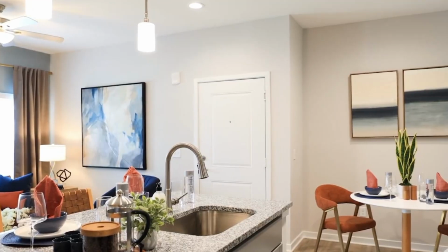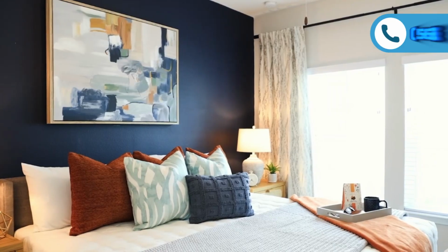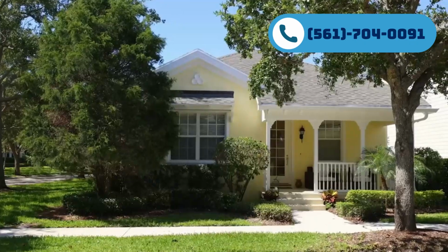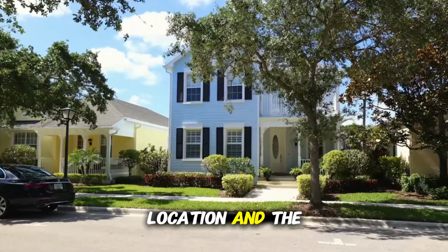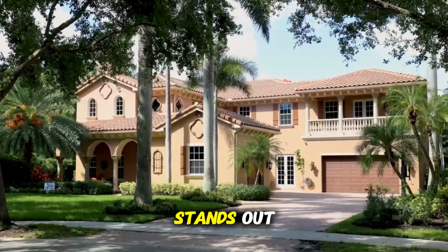Rents start around 2,300 for a one bedroom, with larger homes in the low 3,000s. For luxury amenities, a prime Jupiter location, and the Abacoa lifestyle, the Dakota truly stands out.